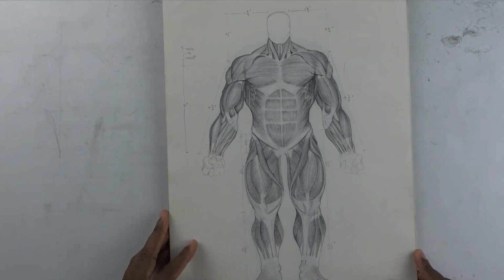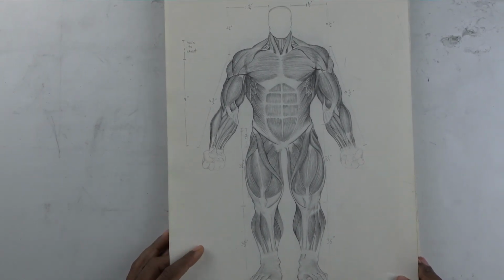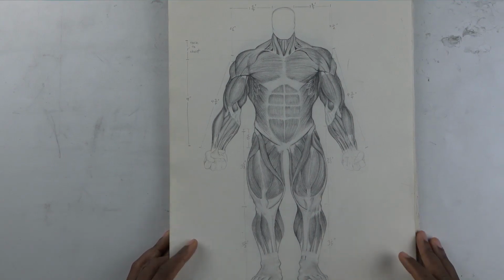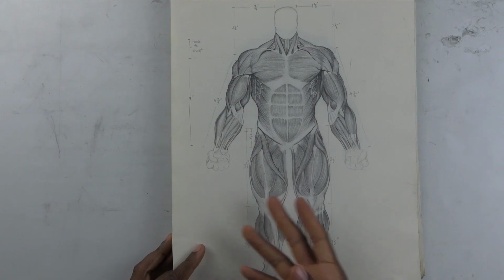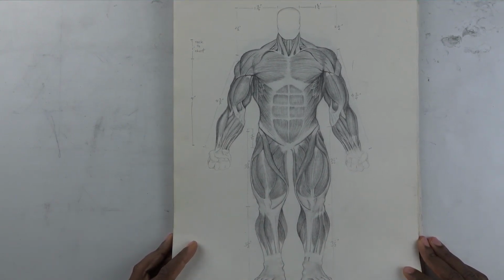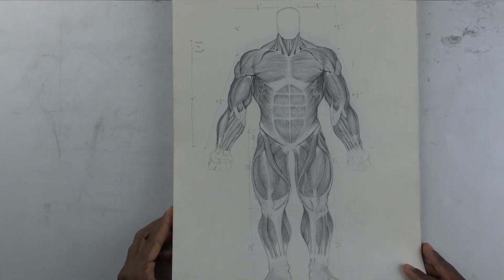And this right here was like my first attempt at anatomy, and I thought I did a good job. I had a reference from a medical site, and it was never this bulky. I just bulked it up on a Hulk level to make it more interesting. But yeah, this was also 2007, I believe, or 2006.